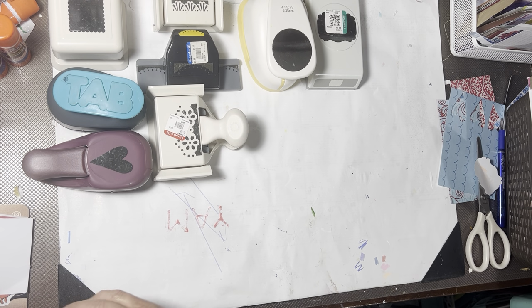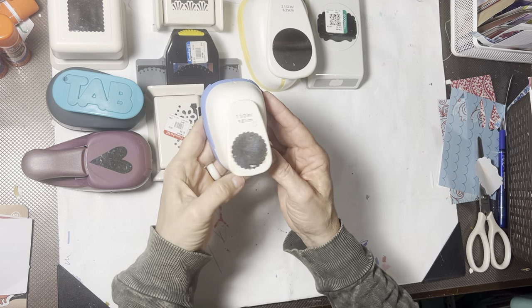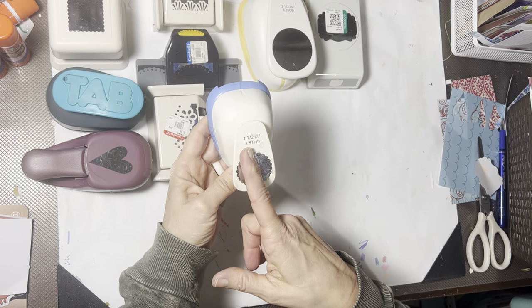I don't know. We'll see. We'll keep going. All right. Here is a scallop circle. I just used this today. 1.5-inch.